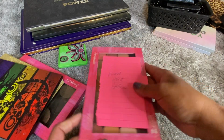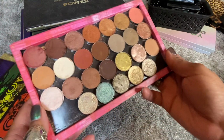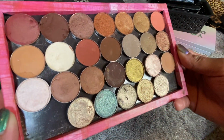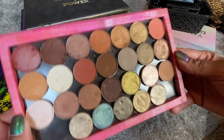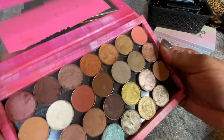This is Davina, ABH, and Belfiore. I don't know if Belfiore is still a brand that you can purchase. This is basically a warm tone palette. I like these. These shades look really rough. They look like they've been through war. It was very difficult to get them out.